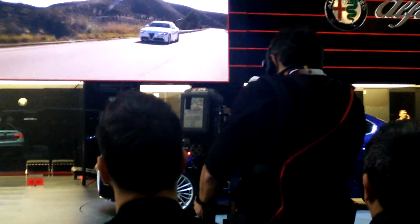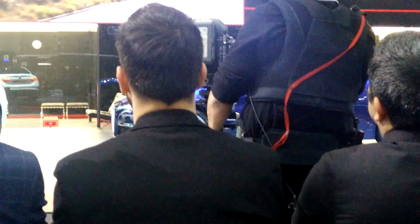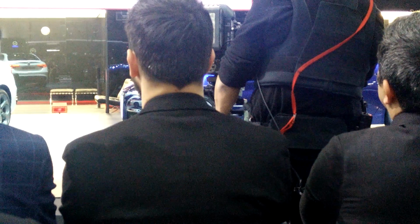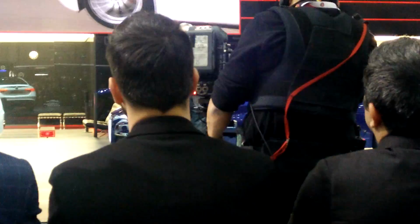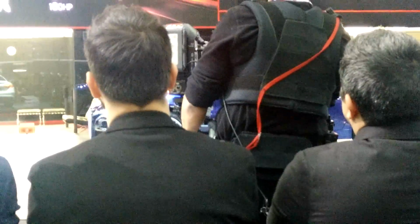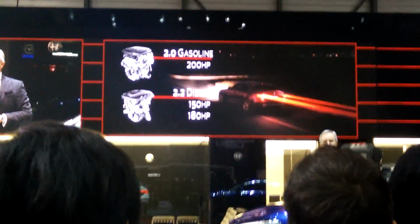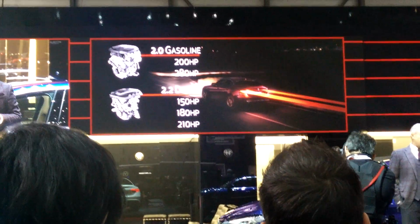Although they are all born out of the same stem cells, built on the same architecture, each Giulia version has its distinctive personality. One of the key differentiators are the all-new, all-aluminum engines. At launch, Giulia will offer a 2-liter, 200-horsepower gasoline and a 2.2-liter diesel from 150 up to 180 horsepower. A range that will be empowered up to 280 horsepower for gasoline and up to 210 horsepower for diesel by the end of this year.